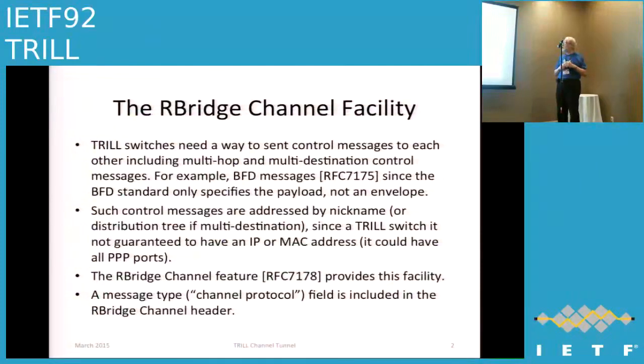So for Trill, we needed to define the Trill envelope for BFD, and that uses this arbitrage channel thing to send the BFD message. If you're sending it between arbitrages, you address the destination by the nickname, or use a distribution tree if you want to send a multi-destination message to flood some control message. I don't think we have any examples that do that yet.